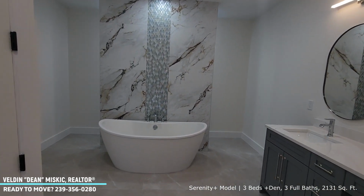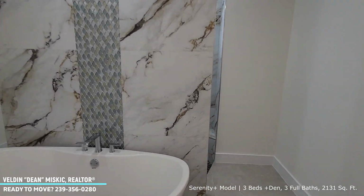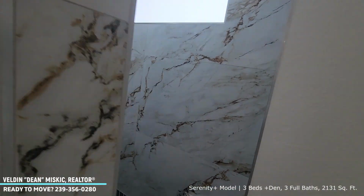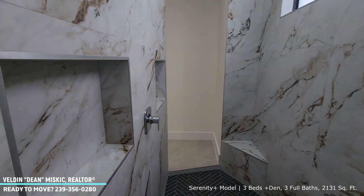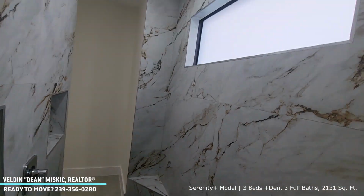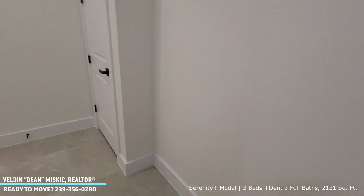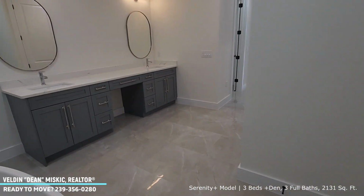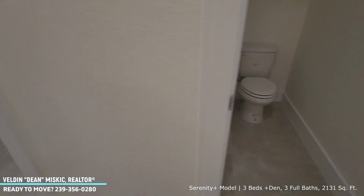And then I love the design, the backsplash here above the tub. Came out great. They added these seats into this model. They've never done that before. And then get your private toilet.